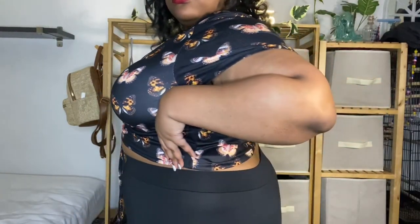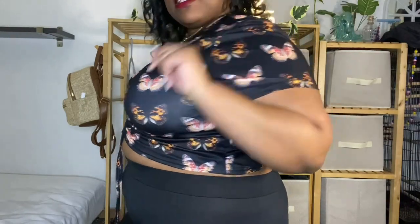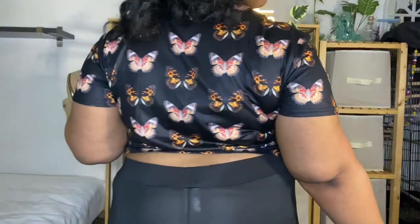This is the side profile. And this is the back. I'd have to give this one an 8.5. Very pretty. Let's jump into the next piece that I have.